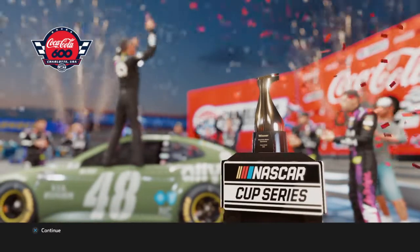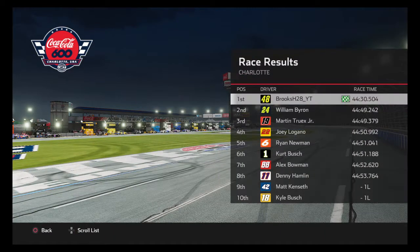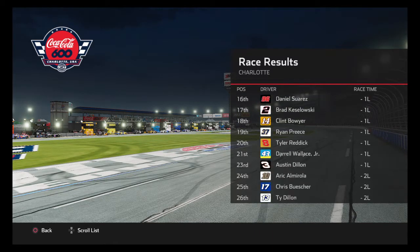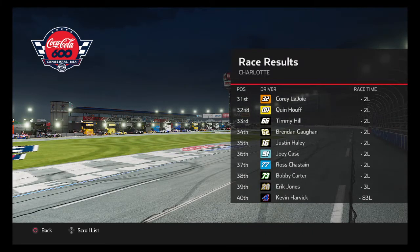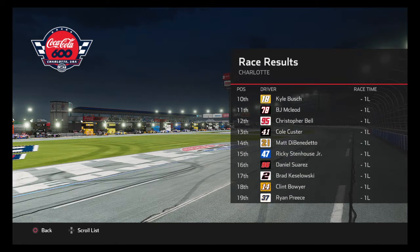And there's the trophy. I don't care. But yeah, there was only 8 cars on the lead lap. That's interesting. 8 cars on the lead lap. Let's look at the rest of the field. See where your guys' favorite driver has finished. Harvick in 40th. That's a big shock to me still. That Harvick DNF'd early on and was in the lead, but yeah.